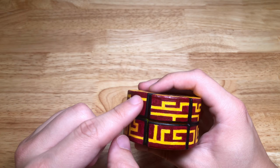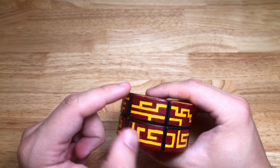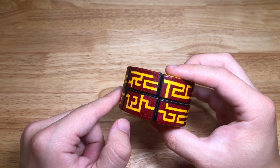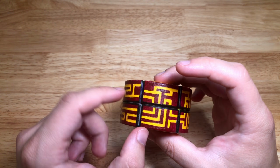Okay, let's take a look at this side. What can go here? We need 1 line closer to the edge of the puzzle. So that would be... Does that exist?